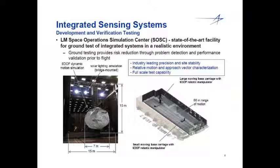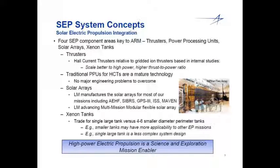In our RFI response, we covered the sensing systems primarily, and I wanted to focus on that during these few minutes. But we also discussed SEP a little bit. Brian Dempsey, a guy at Lockheed Martin, did our input for that RFI response. And we covered what's already been covered in some of the other presentations here, the 4 key areas that need to be addressed to enable SEP for this mission. Thrusters: Hall current thrusters seem to be the focus for everyone here, providing a good thrust to power ratio at high power. Another point is that power processing units are a very mature technology for Hall thrusters.